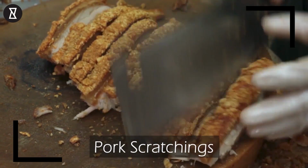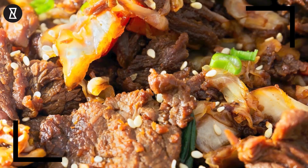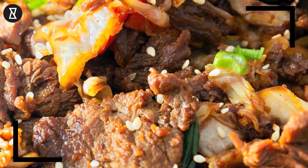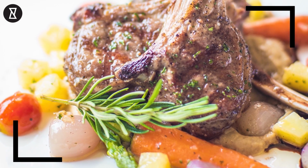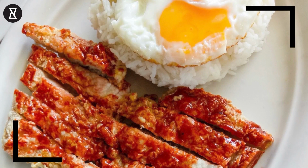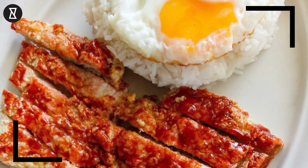Number 3, pork scratchings. Now, this is one of those things that my parents really liked, but I can't stand. However, it seems they're actually quite good for you. Two thirds of the fat found in pork scratchings is polyunsaturated and monounsaturated, which boosts heart health. Much of this fat comes from stearic acid and healthy saturated fat that helps to keep cholesterol levels steady. Scratchings also contain collagen, which aids your skin's health, and it's high in protein, which makes you feel full.